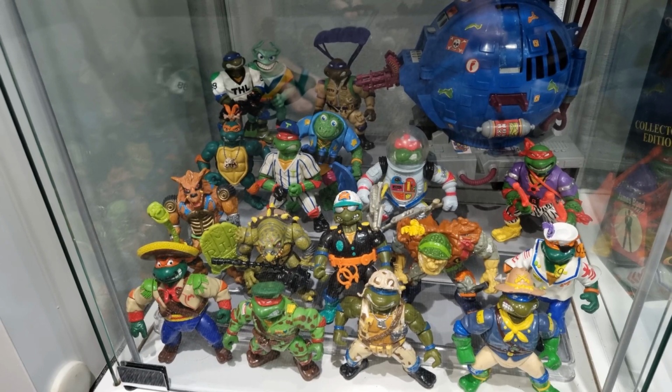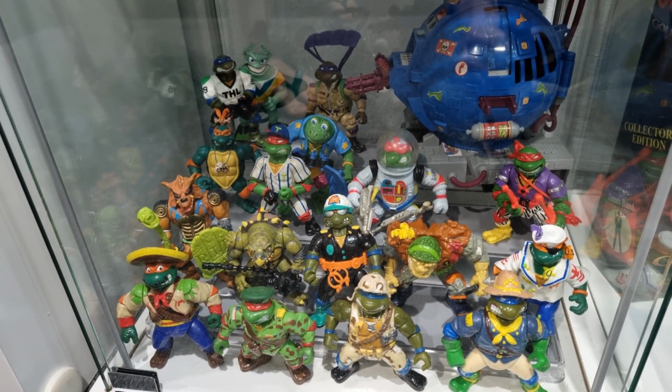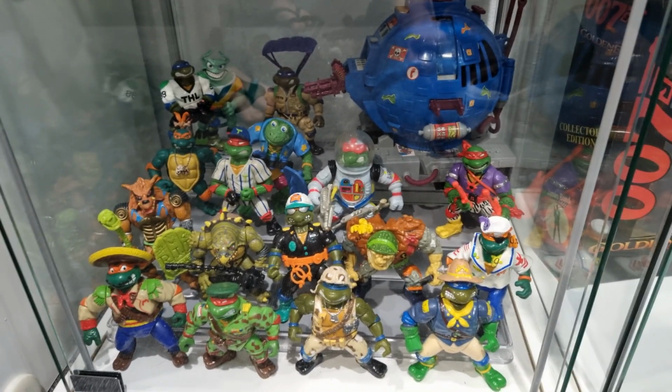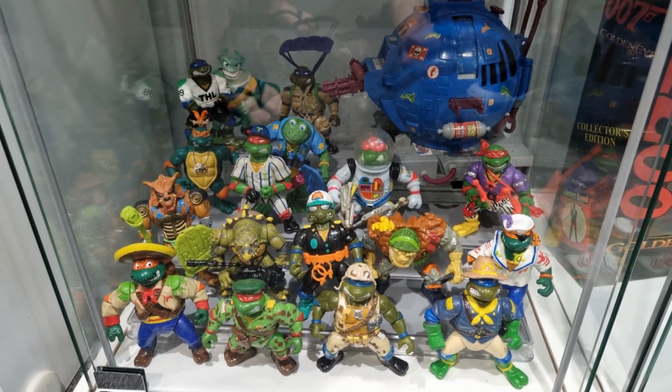So the one thing I'm still searching for is the actual Technodrome itself. That's kind of my holy grail piece. That's at the top of the wish list? That is at the top of the wish list. Very cool.